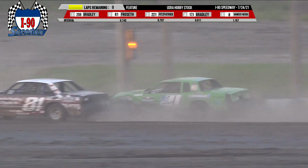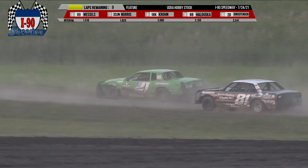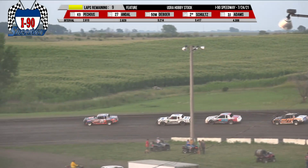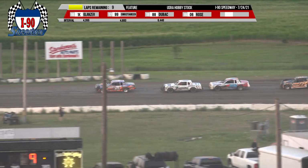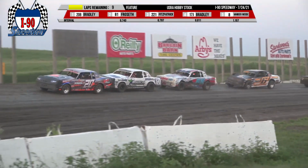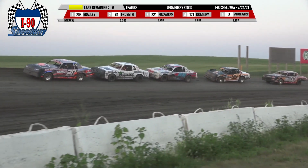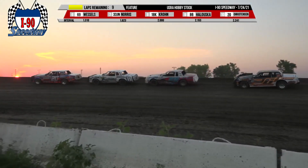Dustin Bronson, right front tire, skewed on that machine going down the front straightaway. Cone placed over there in turn number 4. Drivers must go to the outside of it, may not advance position prior to going by the cone. We've got 9 laps remaining. Josh Bradley out front, the second different leader in this feature event, brings us back to a green flag.